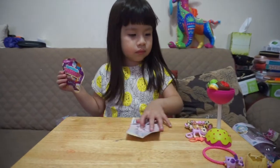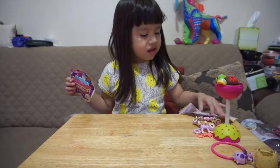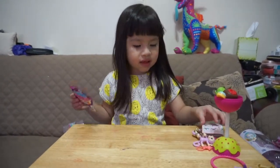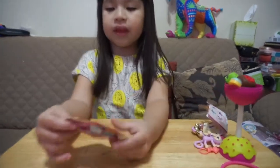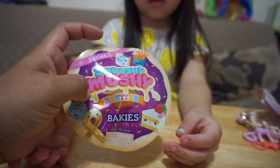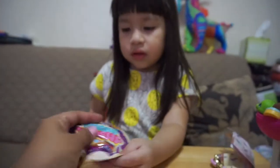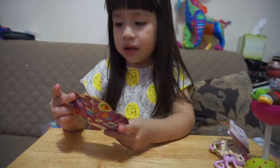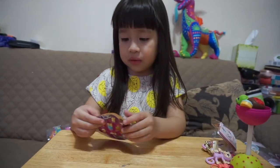What are you going to open now? I'm going to open the little school dish. Which one is that one? It's the smooshy mooshy beasties. Valentina always sees those and she always wants one. You can open it. Yes, you can.